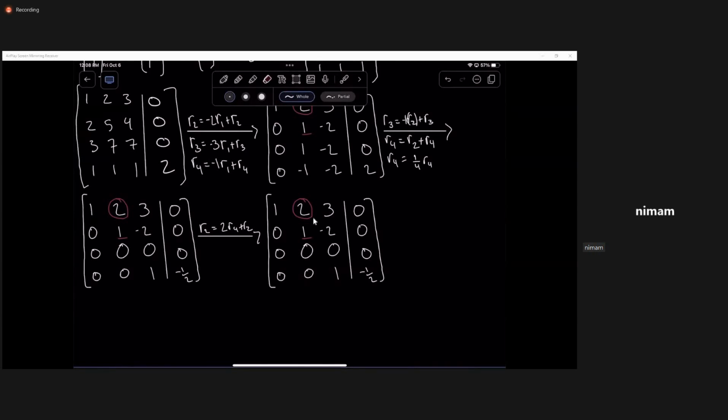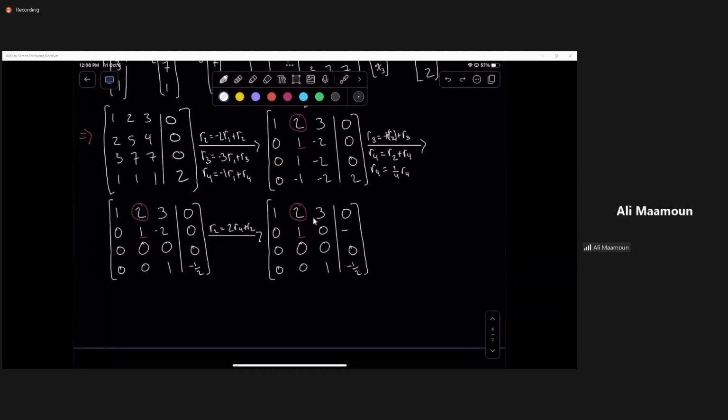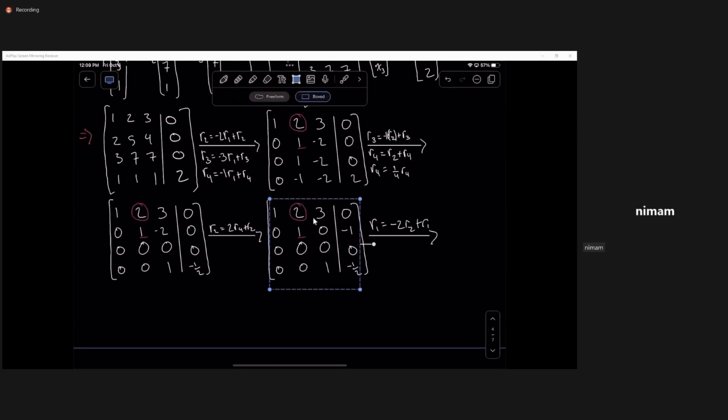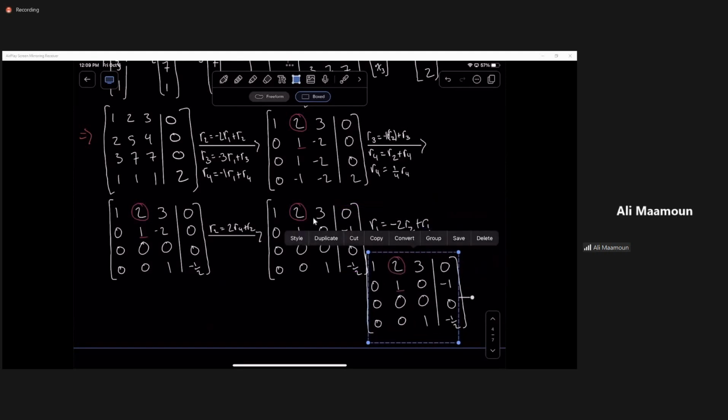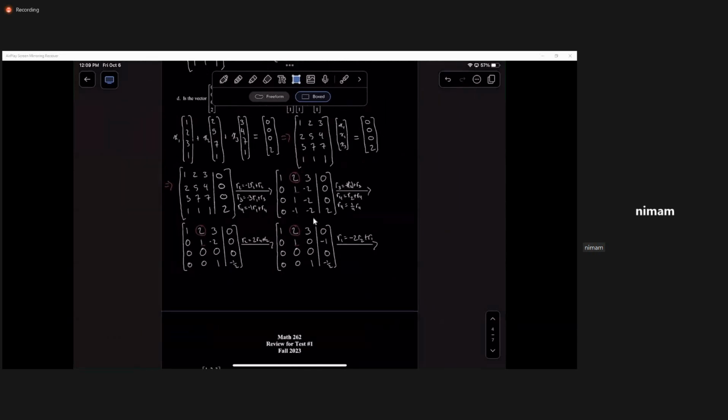So 0, 1, 0, -1. Yeah. And then we can, okay, perfect. Oh, you missed the 1. Oh, where'd it go? Row 1 equals -2 row 2 plus row 1. Also -3 row 3. No, you don't have to copy it. You can do it in the same operation.